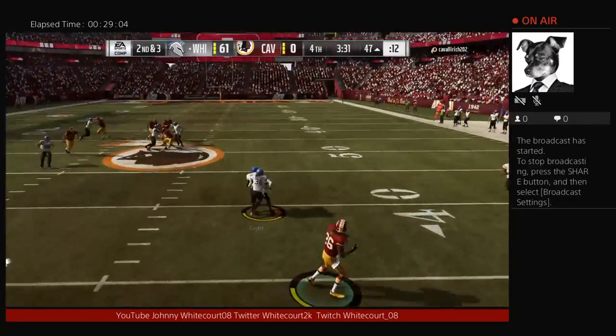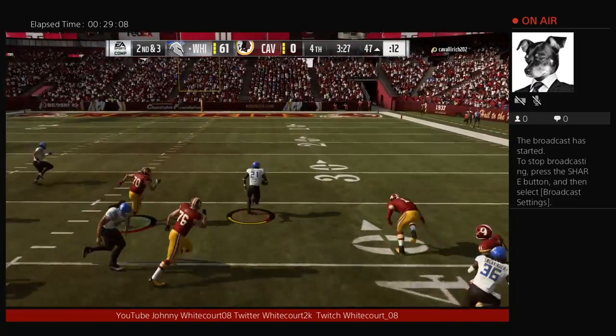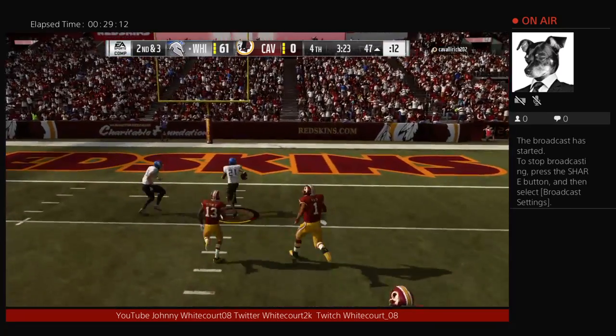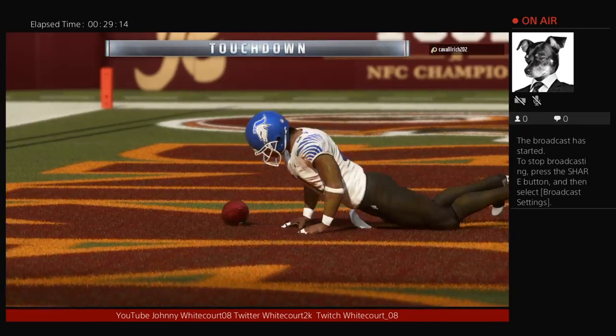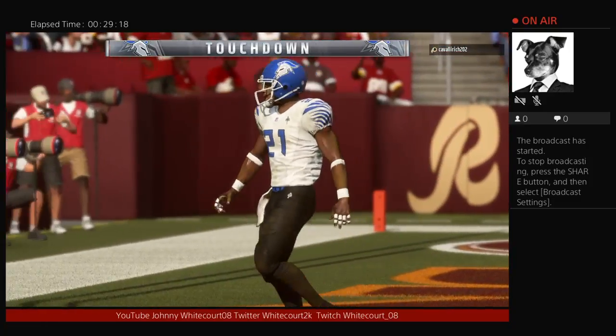And my goodness, another interception. Picked off at the 40. He's got daylight. 20, 10, and he will take this one home. It's a touchdown.